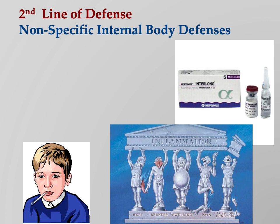All right, so looking now at the second line of defense. We did the first line of defense. That was the skin, the mucous membranes, and the miscellaneous barriers. All right. Let's now move inside. So internal body defenses, the second line of defense. So what happens if the first line fails and things actually get inside of you? So all right, we've got the second line waiting for them.